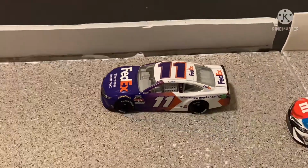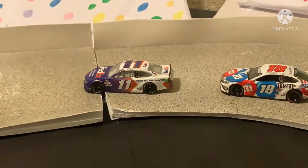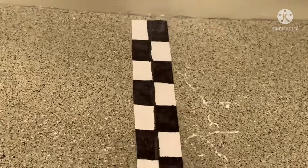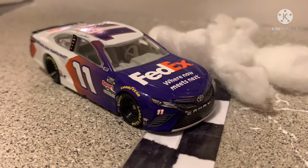Man, Denny drove it up in there. Same thing, just like early in the race. Kyle Busch gets loose on the outside. Power move by Denny Hamlin. The longest and one of the most exciting Coca-Cola 600s ever comes down to the final corner. Denny Hamlin, Kyle Busch, teammates at Joe Gibbs Racing, and they come to the line. Hamlin wins by two car lengths.